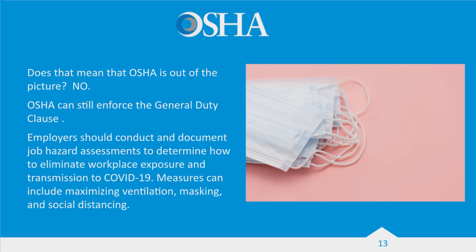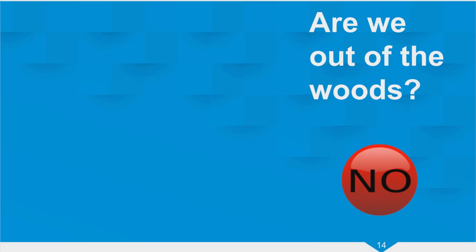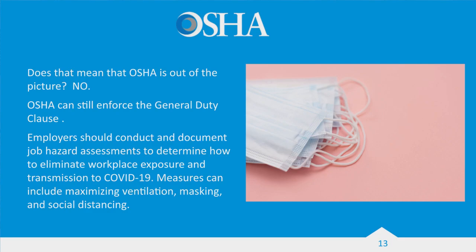So do local health departments. So you have to stay up to date on what rules apply in your location. So we're not out of the woods yet. And also I want to give a quick spoiler alert for those of you with operations in California. Yesterday, the California State Legislature passed some amendments to the supplemental paid sick leave statutes, and we expect the governor to sign those very soon. So stay tuned for more updates in that area.